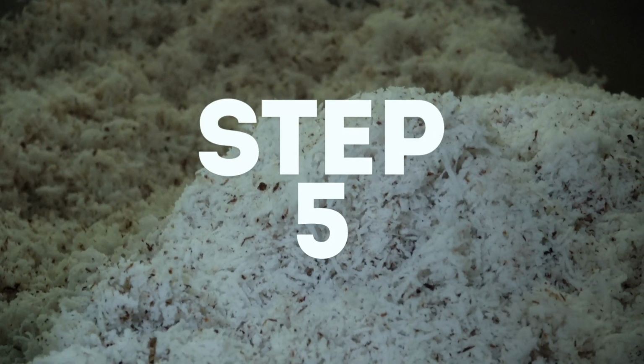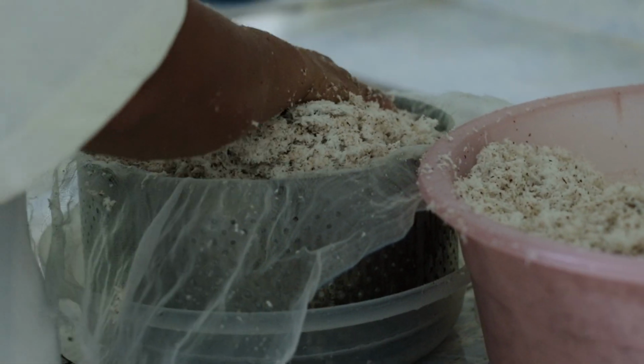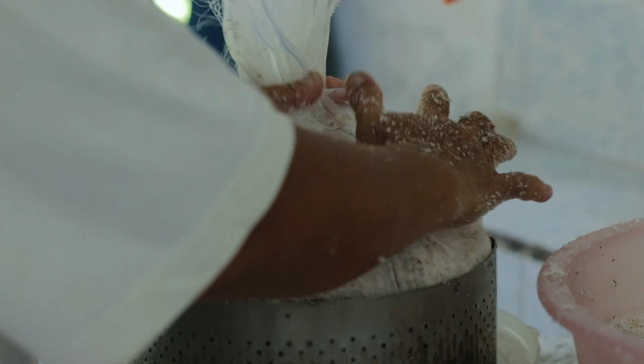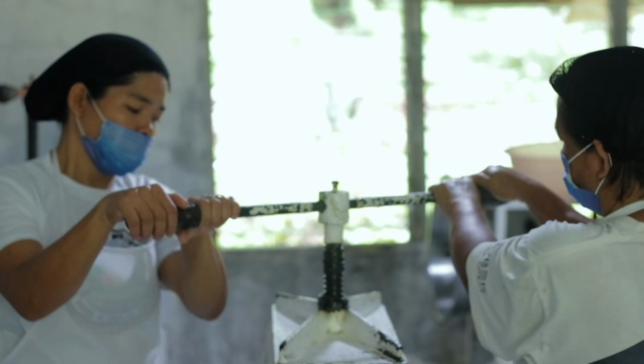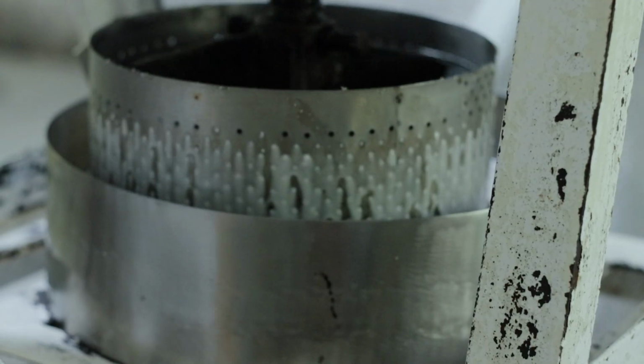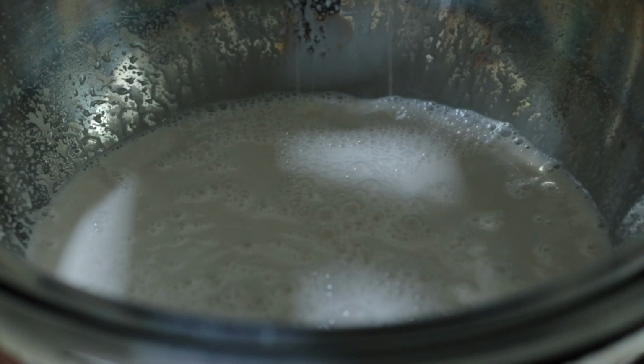Step 5, squeezing out coconut milk. Now we extract the coconut milk. The grated coconut shreds go into a press. Some do it by hand, but all these manufacturers do it by a large spinning press. And by adding a bit of coconut water, voila, thick, creamy coconut milk is squeezed out, ready to go.